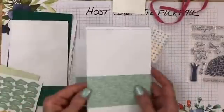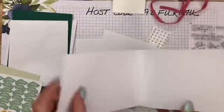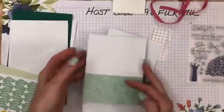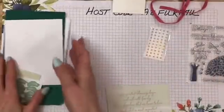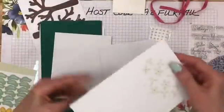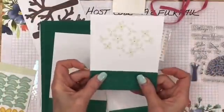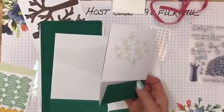And we have the card bases. So we've got 4 of these card bases that go like this. You'll see these are a Z fold. I'll fold them in a minute. And of course they match that. Then we have these 4. Okay, and this flips up. Okay, and that matches the other envelopes here.